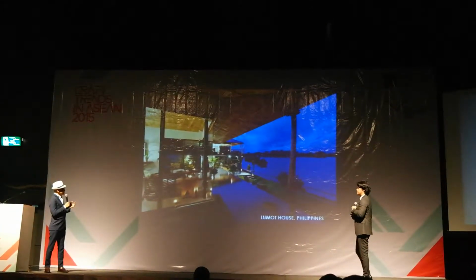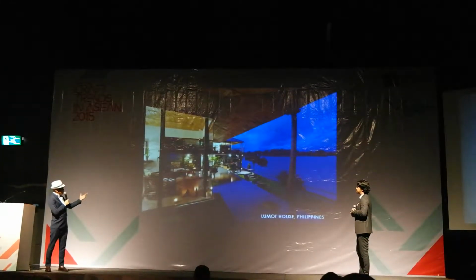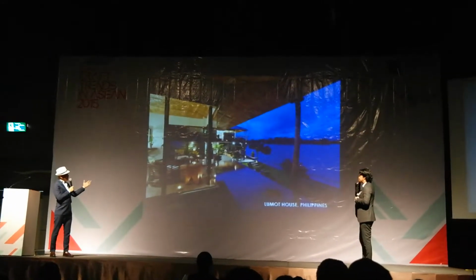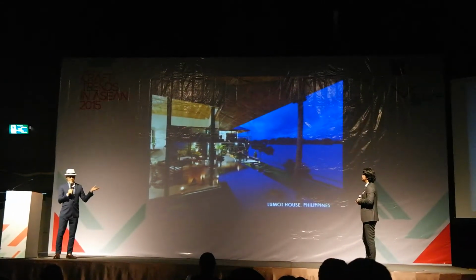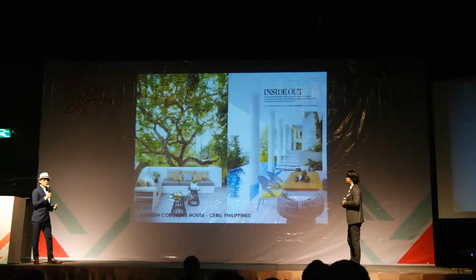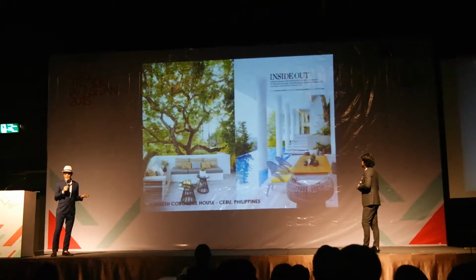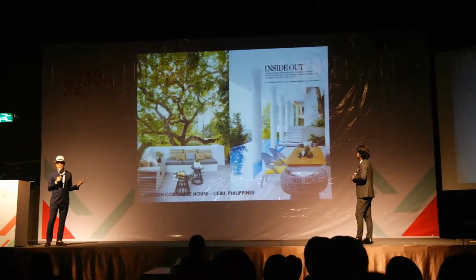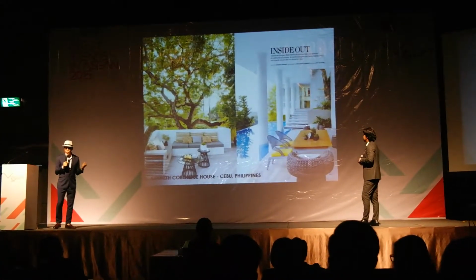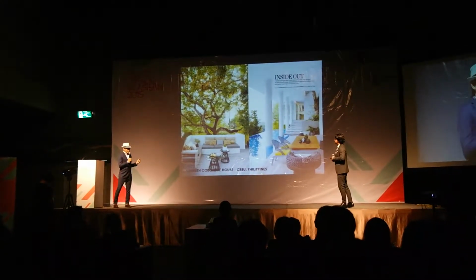Again, here we have a design that showcases Philippine product crafts with space and architecture by the lake in the Philippines. This is where we have the house of Kenneth Cobonpue. We designed and did the architecture for it with his furniture designs as well. So it shows the marriage of craft, design, and architecture.